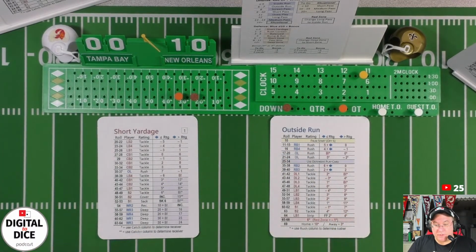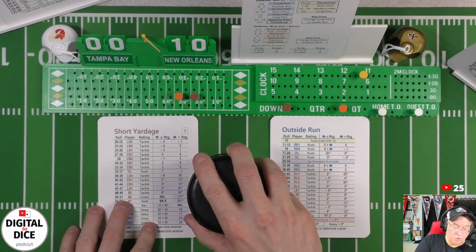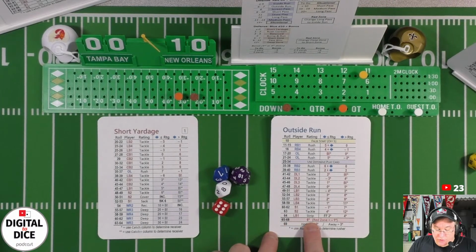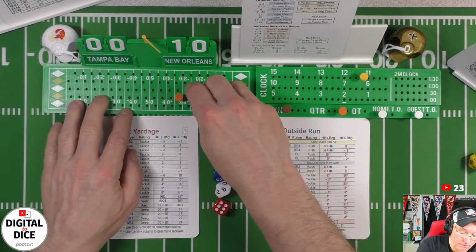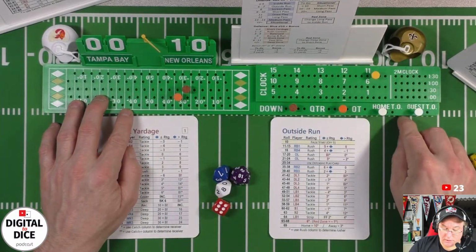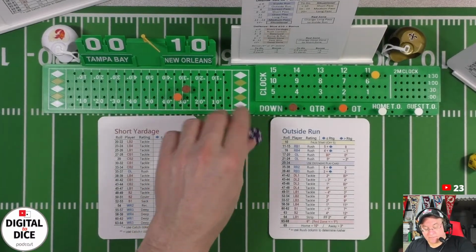Saints ball, first and 10. After a couple of penalties just washed out everything, we do not have to worry about penalties. We got a 68. And that's going to be straight up 6 yards. And carrying the ball is 18. It's going to be Galbraith. So 6 yards for Galbraith. So 5, 6. And finally, we get to move the down. So it's going to be second down.